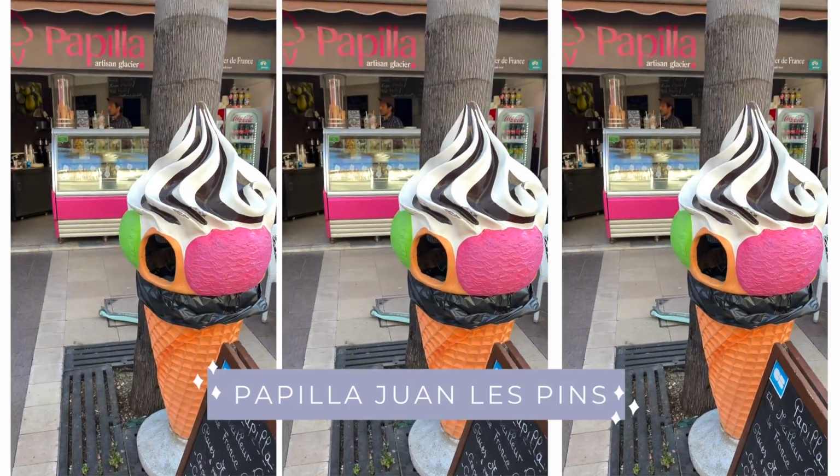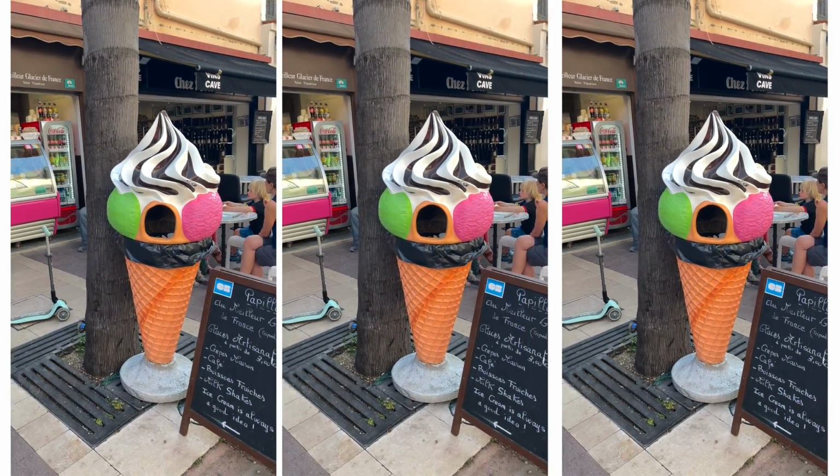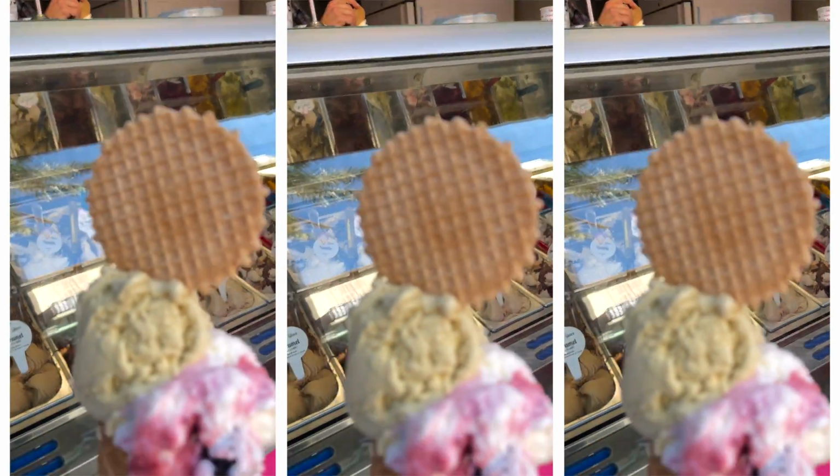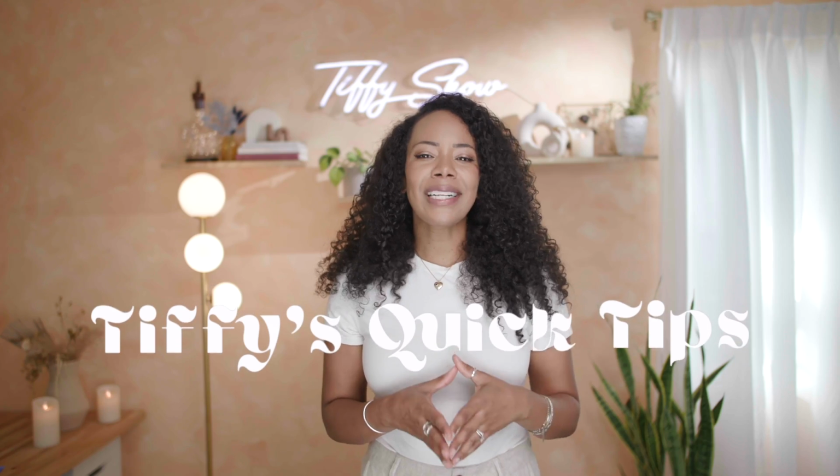Papilla Juan Les Pins. I know I butchered that. Here it is down here. This is a gelato ice cream place. Yes, yes, yes. We went here, I got the pistachio and the cherry Garcia on a cone. My husband got caramel and coconut. It was delicious.